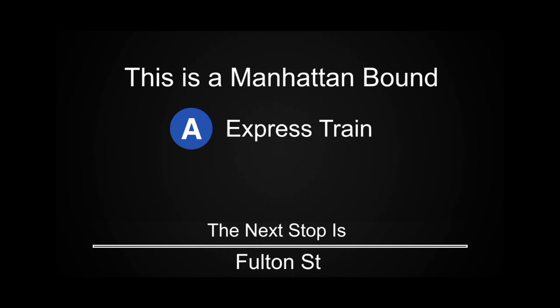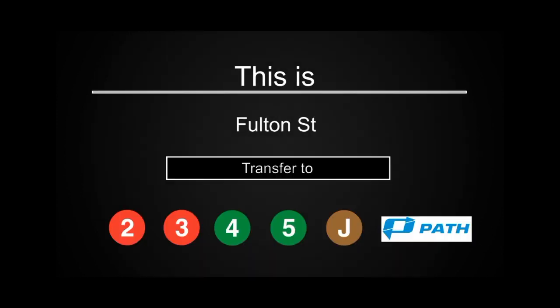This is a Manhattan-bound A express train. The next stop is Fulton Street. This is Fulton Street. Transfer to the 2, 3, 4, 5, and J trains. Connection is available to PATH trains.